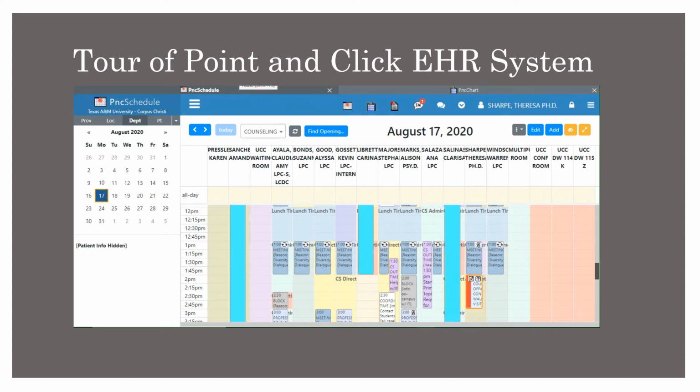I've been talking about different EHR systems and wanted to give you a little tour of the one that the University Counseling Center uses. It's called Point and Click. It's also used by the University Health Center, so it's a program that was designed to be used by both University Health and Counseling Centers. Because our two centers are not integrated clinics, we have a firewall between the Counseling Center side of Point and Click and the Health Center side of Point and Click.